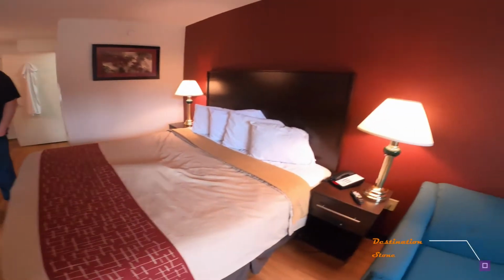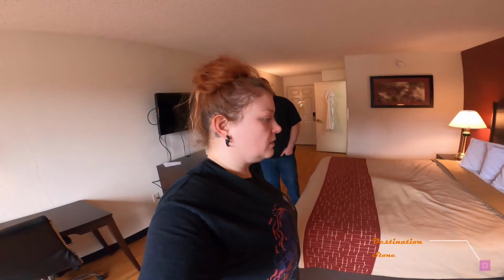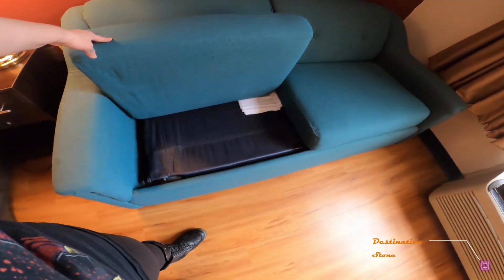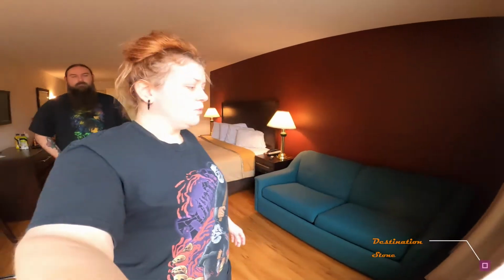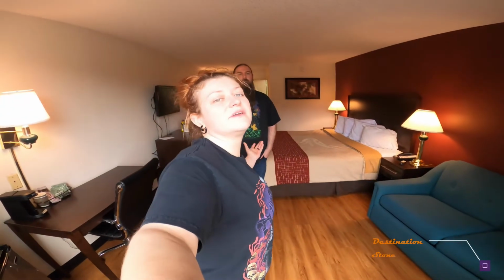Four pillows. Bed was comfortable, king size bed. Very comfortable. And we noticed that this is a fold-out bed. There's just some sheets right there. So I guess if you had extra people with you, you'd sleep four people. Yeah, if you want to cram yourself in here with two extra people. I wouldn't.